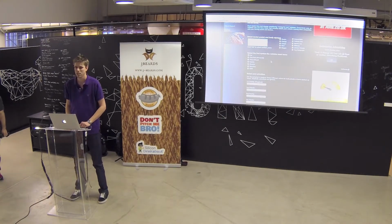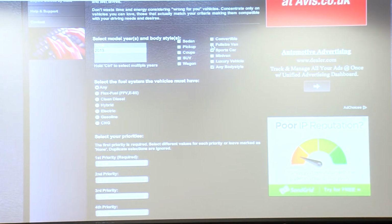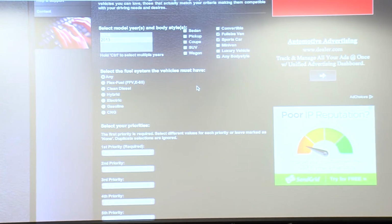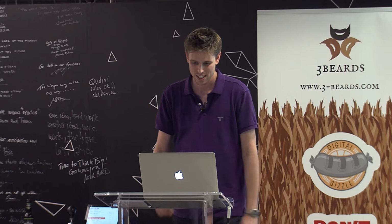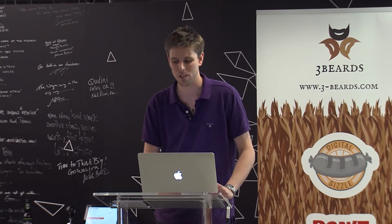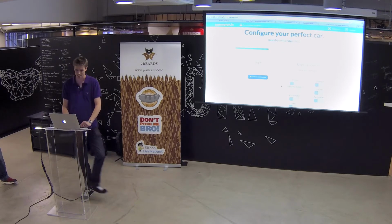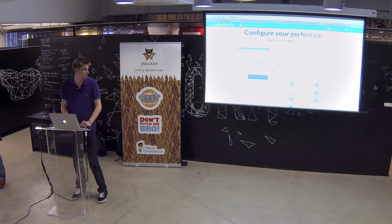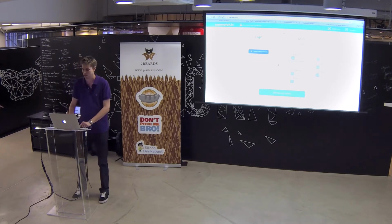So it would be a 2013 model, a sports car, a full-size van. Wow, there are so many options. Clean diesel, what's that? So we would go to carmatch.in. Carmatch.in is going to help you configure your car. You go into the platform and it starts asking you questions, based on your needs rather than based on what the manufacturer wants to sell you.